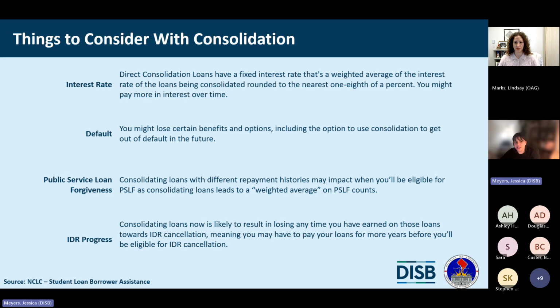One really important thing to note as well is that consolidating loans now is likely to result in losing any time you have earned towards income-driven repayment, forgiveness, and cancellation. So if you're a borrower who's not pursuing PSLF and you are pursuing IDR, that counter resetting to 0 would be something to think about. So I just wanted to note that for folks.